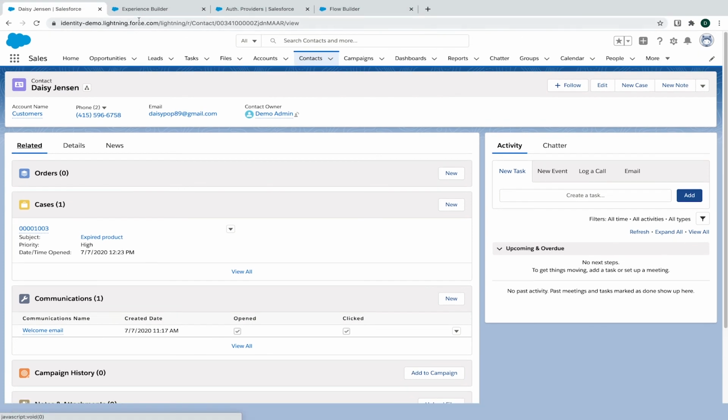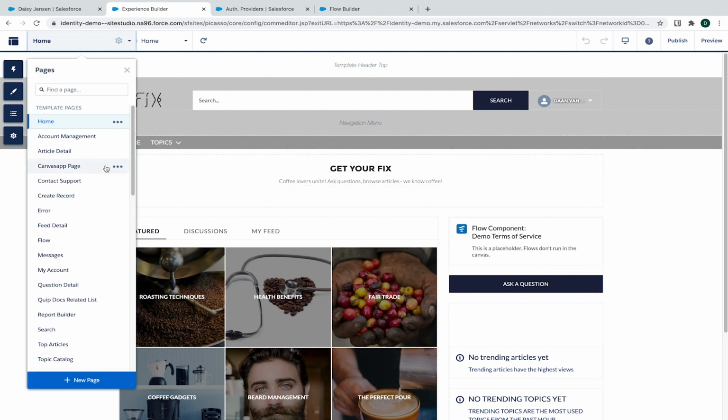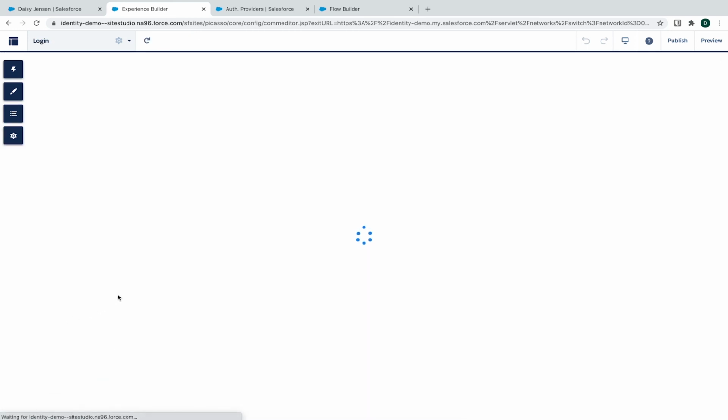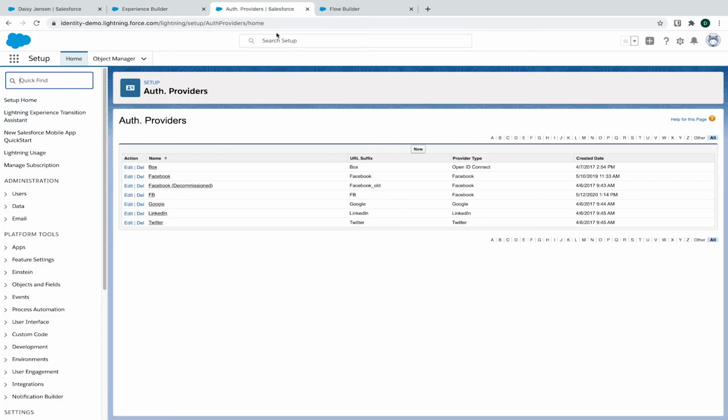So how does this work behind the scenes? First of all, we have the community builder, where we can basically brand our community pages, which also involves our login page. And this is the login page that we, in the beginning, surfaced in Fix Coffee's PHP page. The integration with Facebook has been configured as an external authentication provider in the Salesforce setup menu. Once we've configured the Facebook integration, which actually comes out of the box, similar to LinkedIn, Twitter, Google, and others, you can outsource the authentication of your users to, in this example, Facebook.